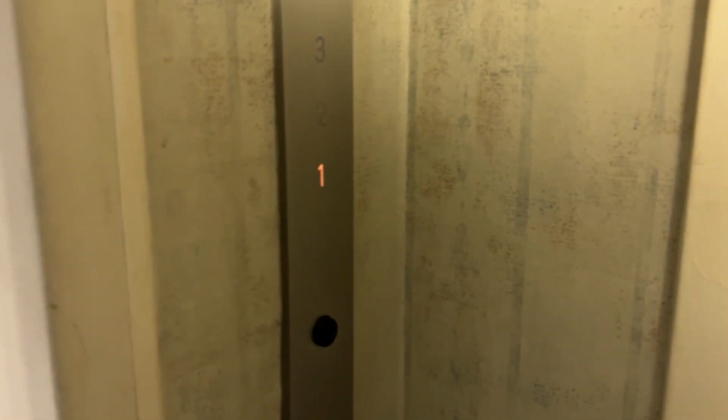This is the elevator at a condo building in Pittsburgh, Pennsylvania. This is an old elevator of Jake Blackman's. Not sure where it is. Probably like a Hadfield or something.